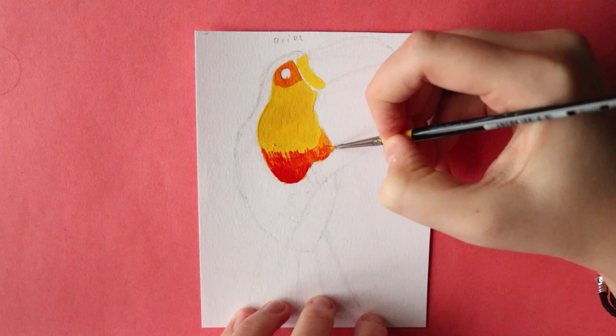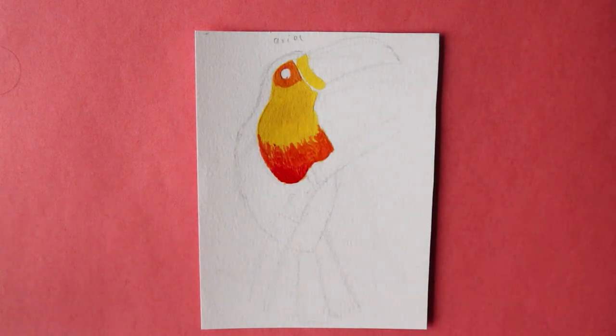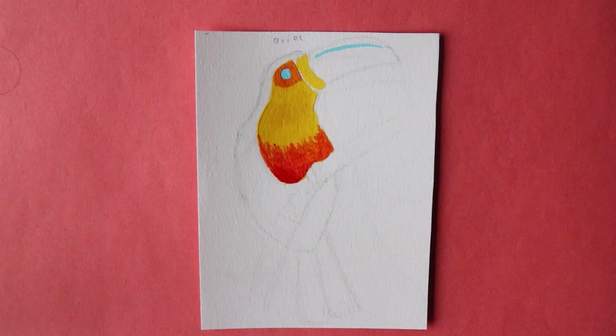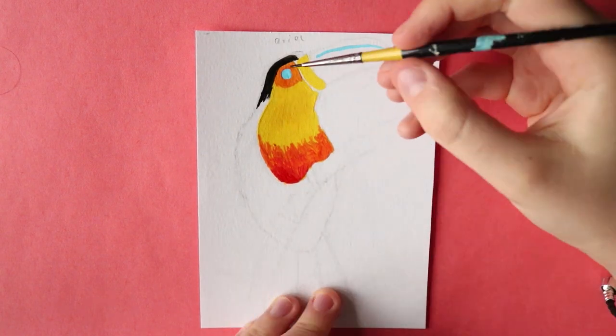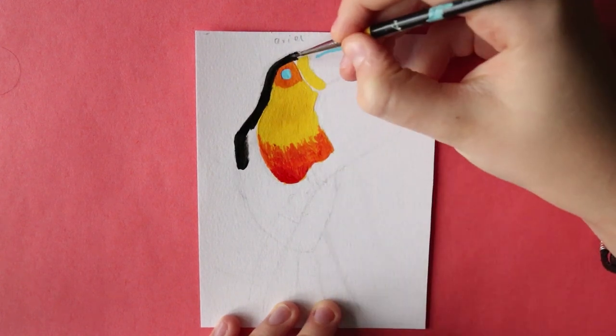I think there are a few more different types of toucan, but it's harder to find pictures for all of them to reference from. So I'm just going to stick with these ones because some of the others also started to look quite similar and I wanted quite a diverse set. So in total, I've got seven toucans painted now. And I think I'm going to leave it at that, so hopefully I'm going to get a chance to scan them all in and turn them into a print that you should be able to buy soon.